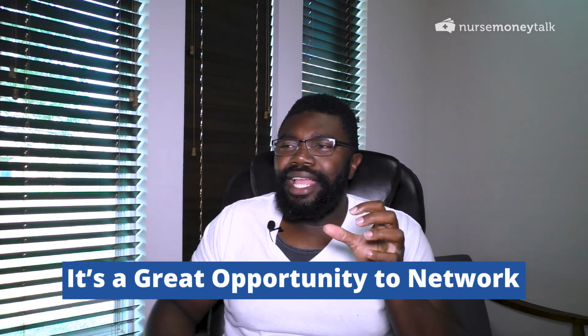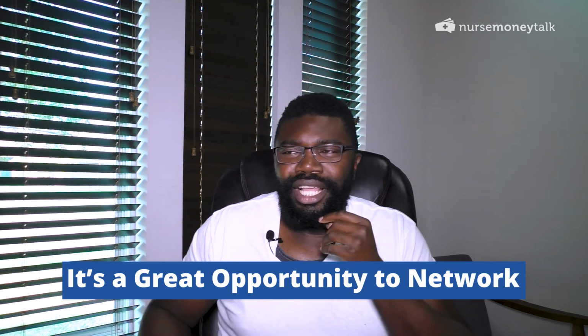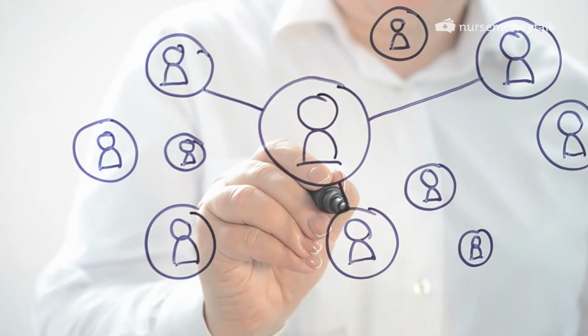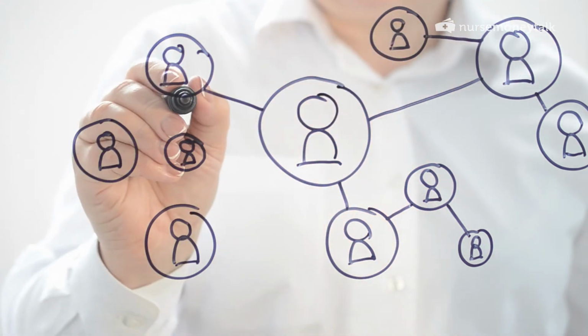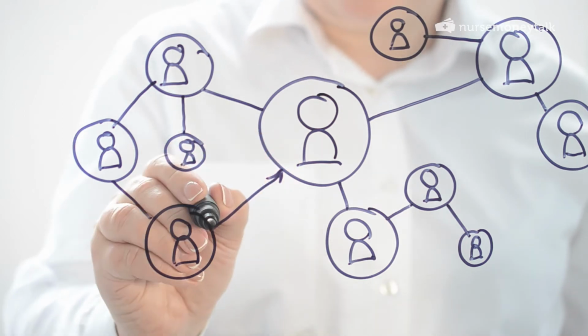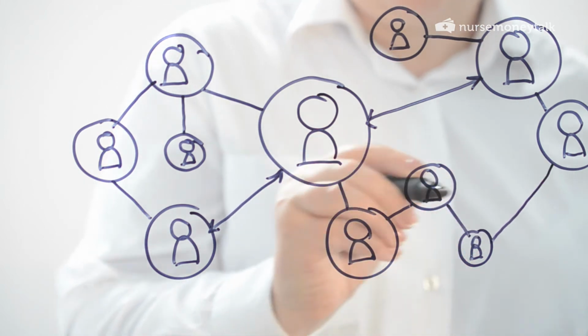Because think about it, what if you want to get into the ICU, right? And you join one of those nursing organizations and you just happen to come across a nurse manager at one of the ICUs in the city or area that you live in. Or maybe not the manager, but you meet a nurse who works at one of the ICUs, and they can put in a good word for you, where you can then start growing your network and your sphere of influence.